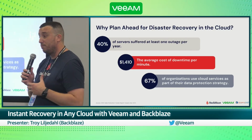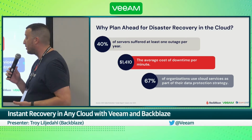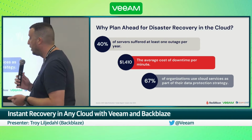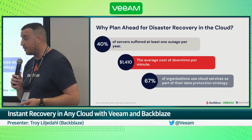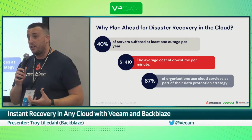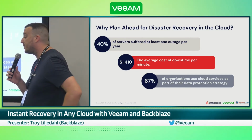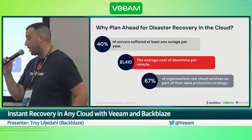As far as people thinking, do I really need to worry about this? The answer is yes. When you look at the numbers, 40% of servers suffer at least one outage per year. The average cost of downtime per minute is over $1,400. So it's really important that you can keep your organization, your company afloat in the event of one of these disasters. And you can see here, 67% of organizations use cloud services as part of their data protection strategy.